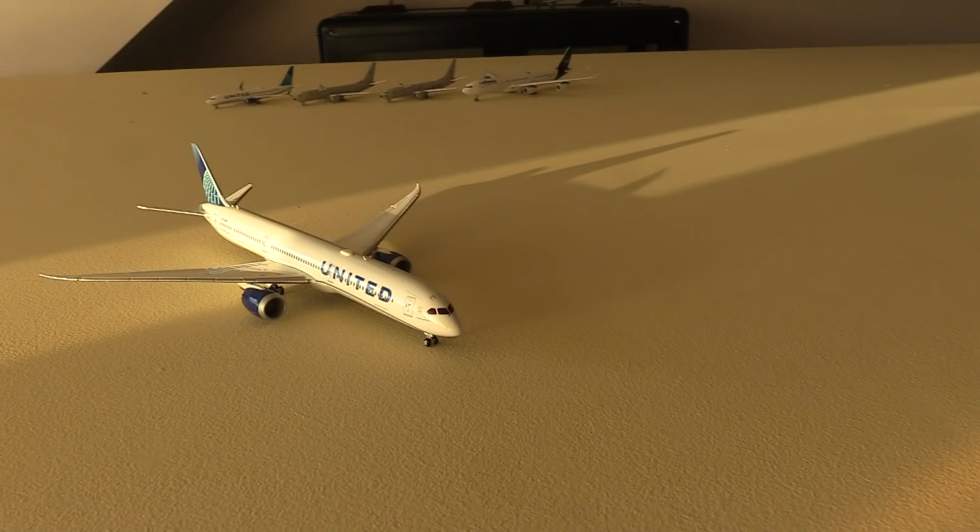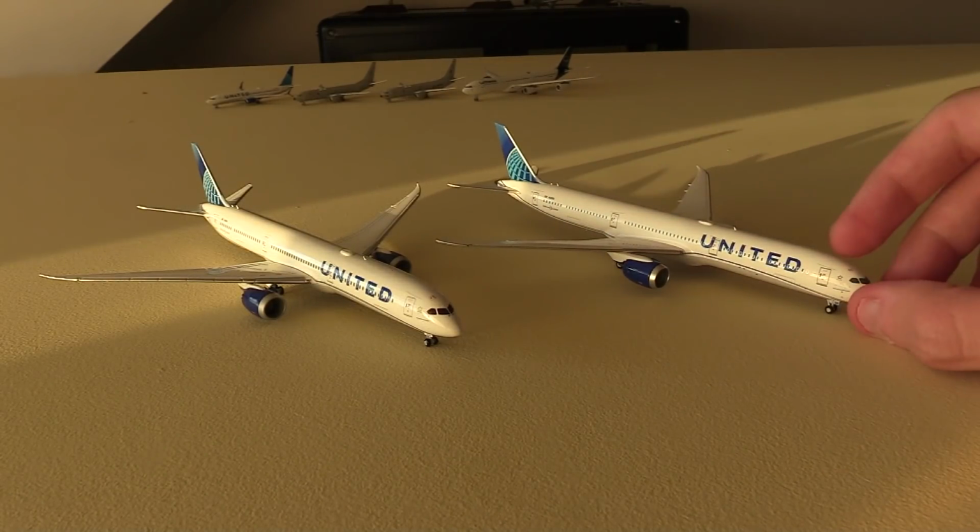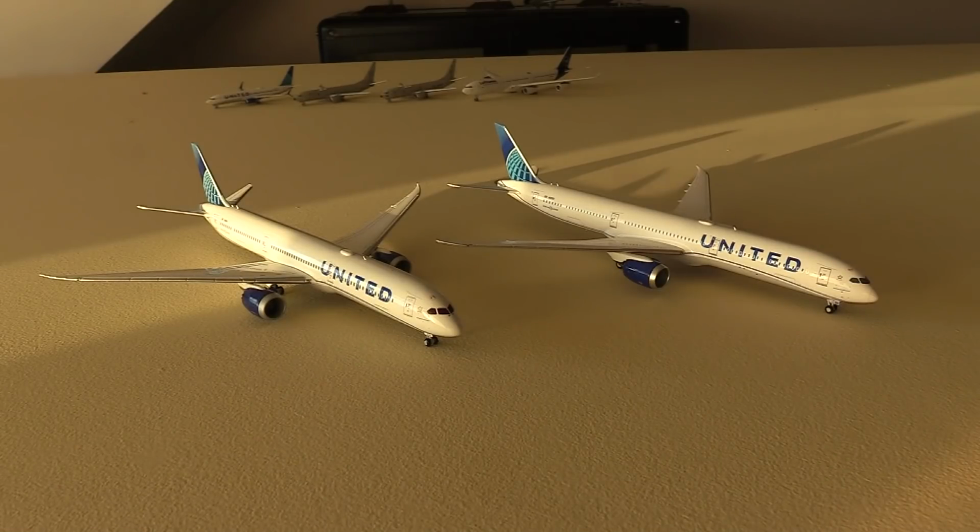And all in all, it's a really good model, but one thing we got to compare it to is this. This is the NG version of the United 787-10, and honestly, these two models are really good. There are some minor details that are different, however. Overall though, these are two very nice aircraft, and honestly I would recommend either of these. These are both very high quality models, and again I would recommend either of these.